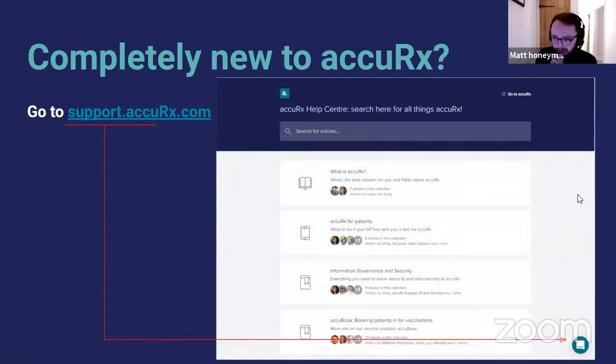If you're completely new to accuRx, if your practice has not used the accuRx desktop toolbar before you start any of the flow that we're going to show you today, you need to go to support.accurx.com and chat to some of our colleagues.